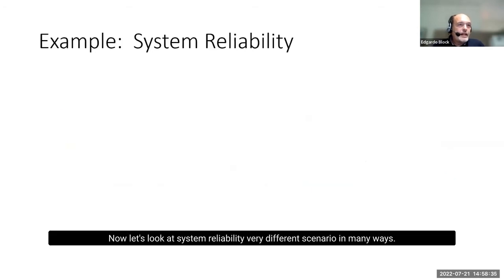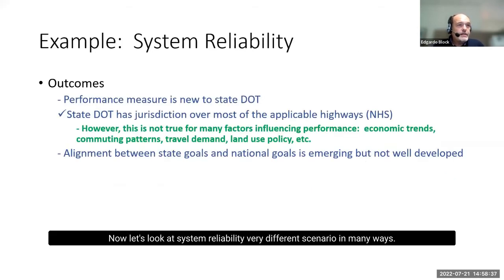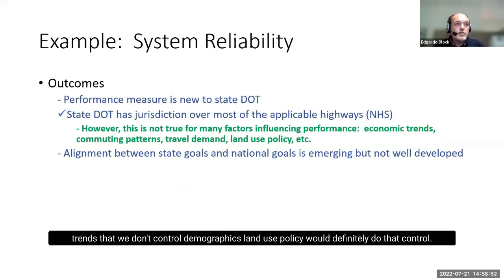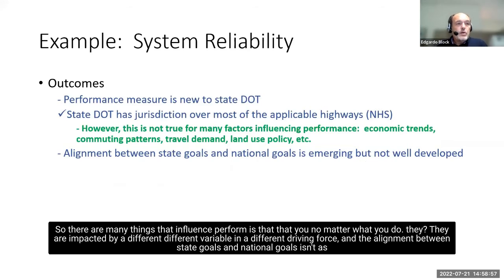Now let's look at system reliability. Very different scenario in many ways. For us, it's a very new measure. We have jurisdiction over the roads, but the things that drive performance, we don't have that much control over to the same degree that we do with pavement projects. So we have economic trends that we don't control, demographics, land use policy, we definitely do not control. So there are many things that influence performance that, no matter what you do, are impacted by a different variable and a different driving force.